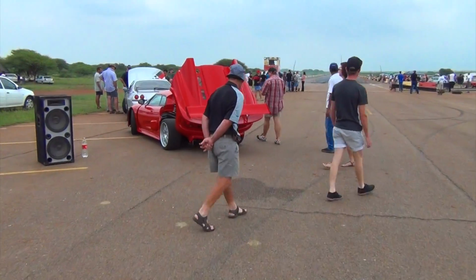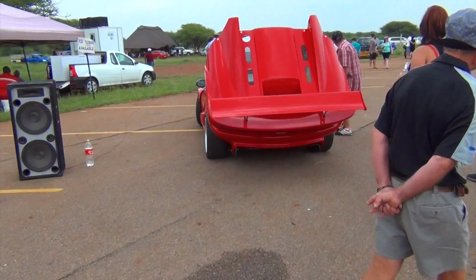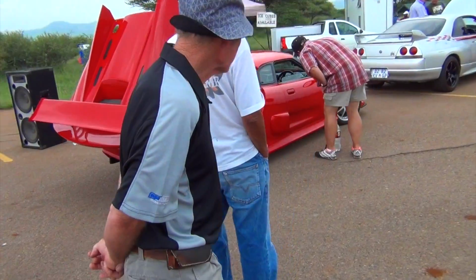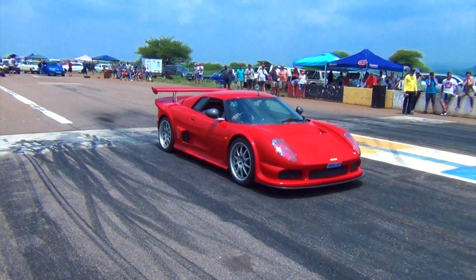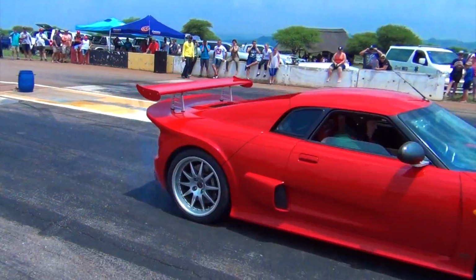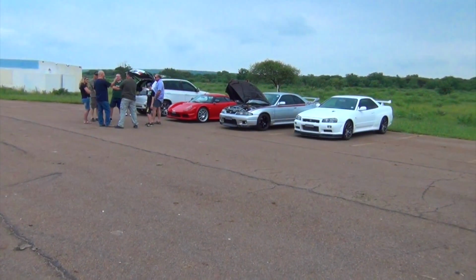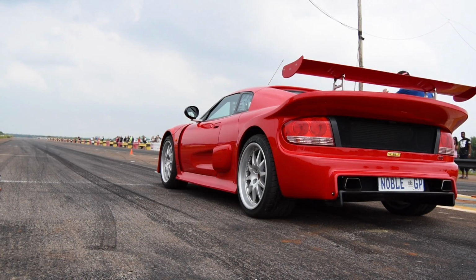You see that Noble M400? It belongs to the brother of the owner of the GTR. However, unlike his brother, the Noble is certainly interested in our circuit event and would like to compete in the drag racing event as well. But we only have 10 positions per class, and that will be our most competitive class of them all.